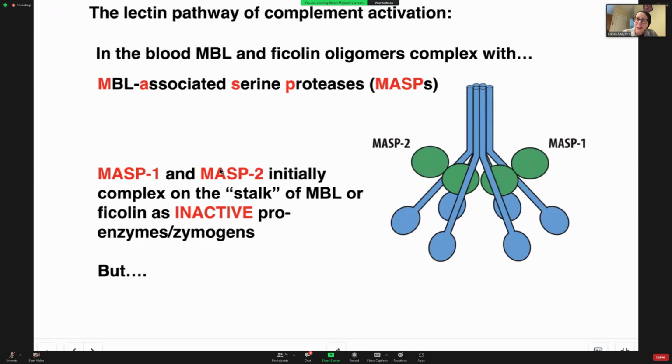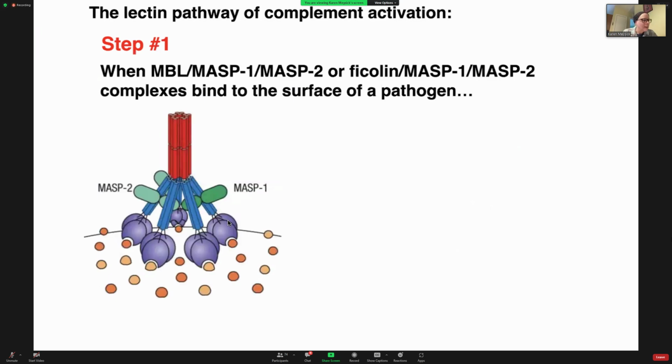Serine proteases, but guess what? They're inactive. They're zymogens. They don't work. Something needs to be done to them. The question is what? We'll start walking through. We won't get very far, but we'll at least start by plonking this mannose binding lectin or the ficolin down because its binding domains have recognized the carbohydrate on the pathogen surface. Remember, now we have a little bit of specificity.